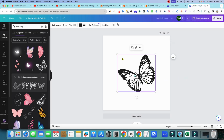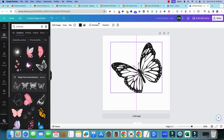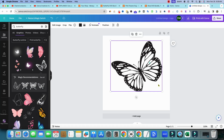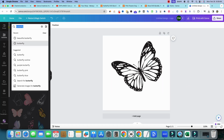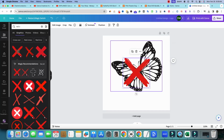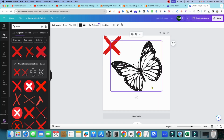And let's be honest, this is really not that great of a design anyway. You're going to want to do some more stuff to it. I think using AI and Midjourney is going to be the way to go, especially if you're selling SVG products. But what it really comes down to, the next thing I want to go over, is if we took this right here, we can't do this, right? So I'm going to put a red X. This is a no-no. I'm going to put that up here. So we cannot just sell this butterfly.